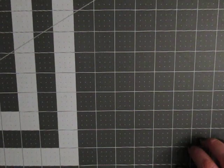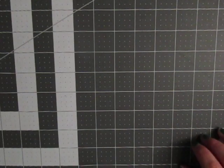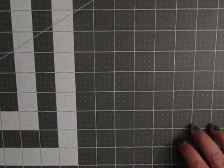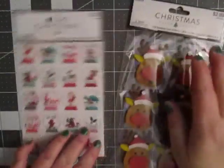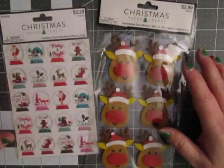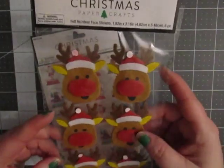I went to Hobby Lobby with my mom. That was this week, but I can't even remember what day it was. I think it was Wednesday. No, was it Thursday? No, it was Wednesday. She had to run and get somebody a gift, and so I picked up a couple of things in their Christmas crafting paper crafts. It was 60% off, I believe. I couldn't pass these up. I mean, they are so stinking cute.